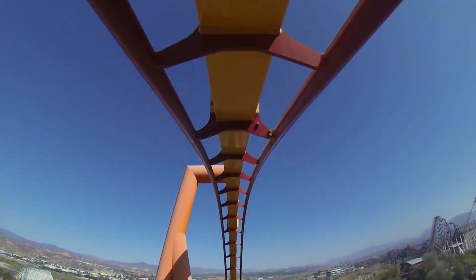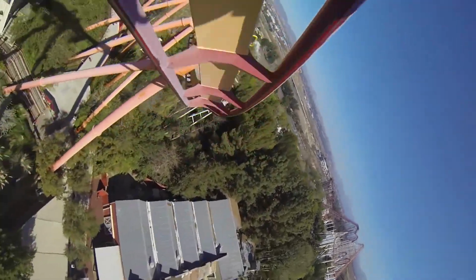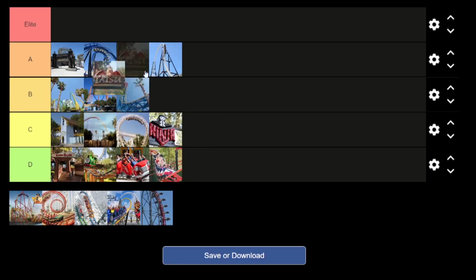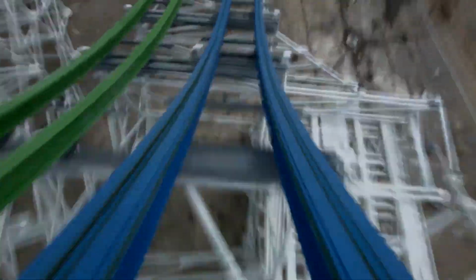However, I gray out and still enjoy the sensation, though it's not my favorite part of the ride at all. Nevertheless, the graceful feeling of flying and the fact that it's positioned on top of a hill, Tatsu earns the A tier. Next up is Twisted Colossus.